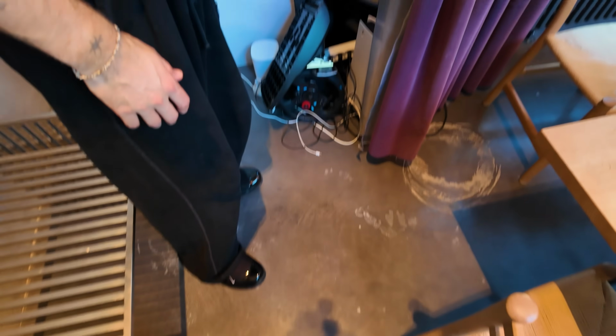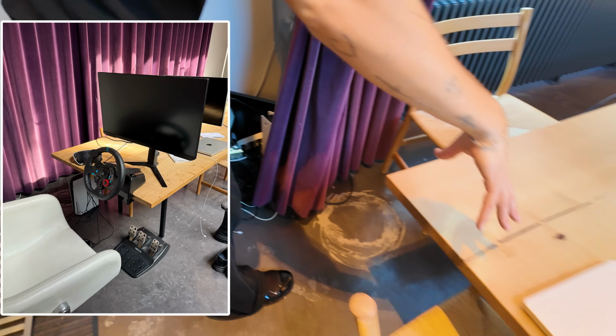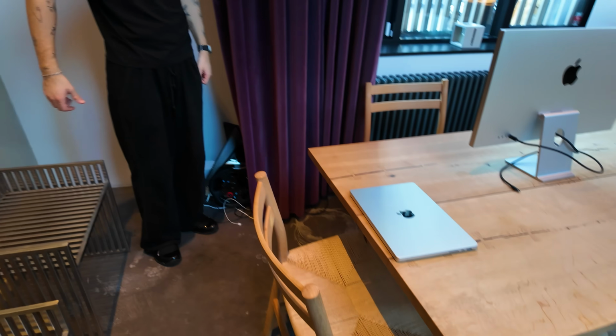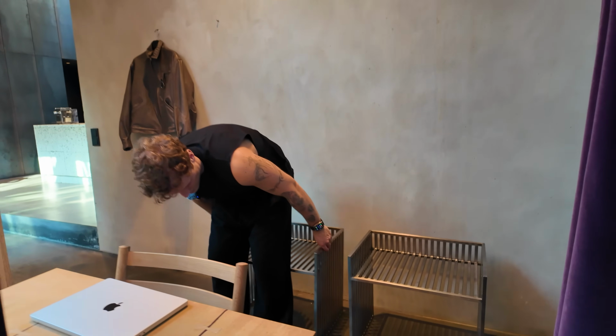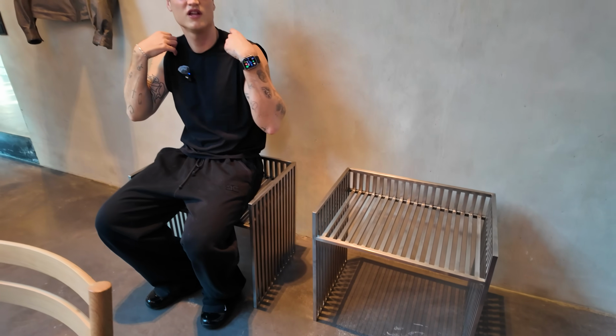You know, trying to hide that I'm a gamer, but I got all my sim racing. So usually I have my monitor and everything here. Then with my wheel, I love playing sim racing, Formula 1. We gotta keep it cool for the vlog. I don't want to show that I'm a nerd, but I am. Then I got these chairs. You know, this is much more me. This is one of my friends who made those. Yeah, custom made, super nice.